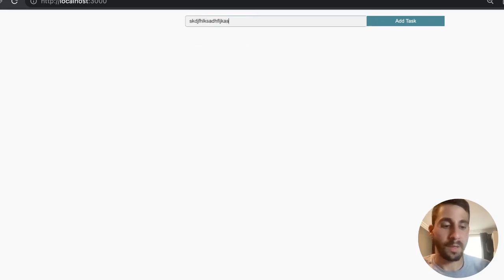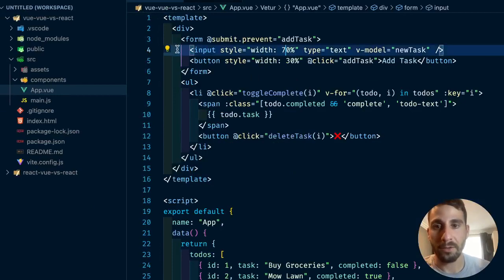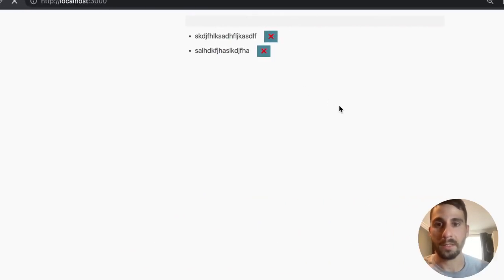So we can press enter. It does the exact same thing. If we wanted, we could even hide this button. We could just set the display to none and just make it so only return is going to add the task. And yeah, why not? Let's go ahead and do that. We'll say display none. We can get rid of this width now and we can actually set this width to 100%. Let's see if that works.